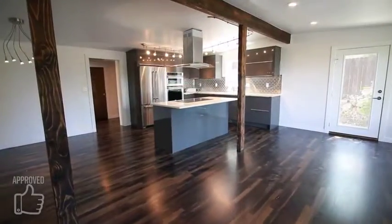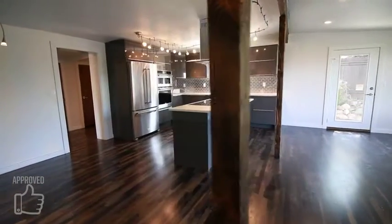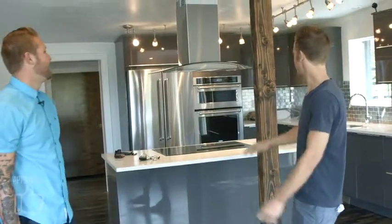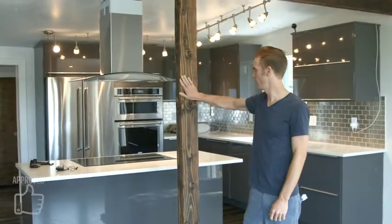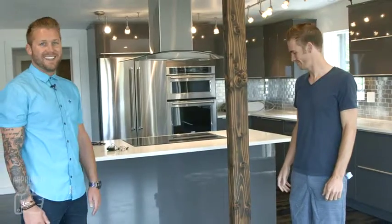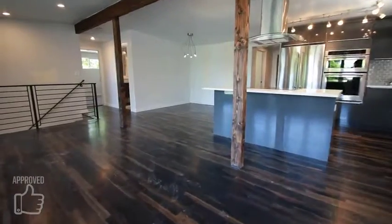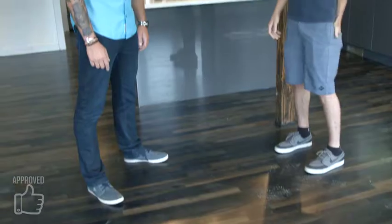All right, so when inside, we're seeing the fixings for a great little property here. First thing you'll notice is really cool stain on the wood right here. I don't know what it is, but I like it. Same on the floors, like we mentioned outside. Really cool new style. I'm totally digging it.